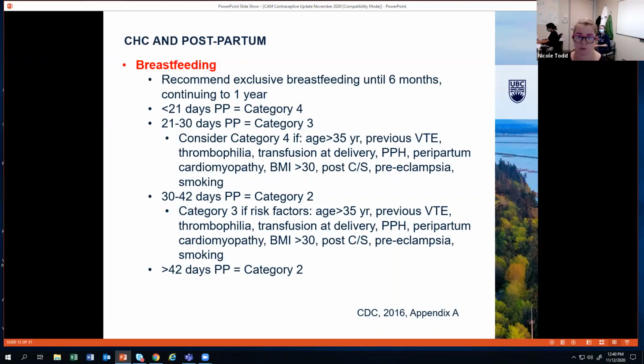Remember how I said there's 1, 2, 3, 4? So category 3 is that, you really have to think, would a repeat pregnancy be catastrophic for this person? And if so, and no other method is acceptable, would you consider prescribing them this? And by all means, you're more than welcome to contact your local obstetrician gynecologist if you need further guidance on this. In the 30 to 42 days, it does bump up to a category 2, as long as they don't have any other risk factors. And then greater than 42 days postpartum is a category 2.